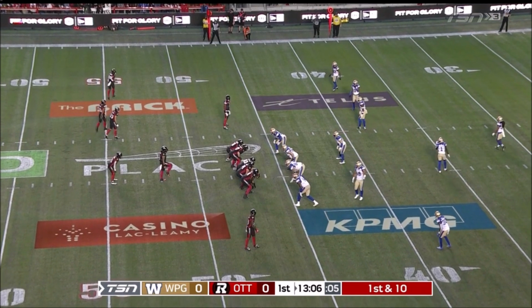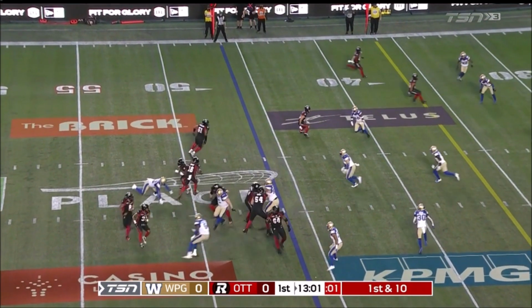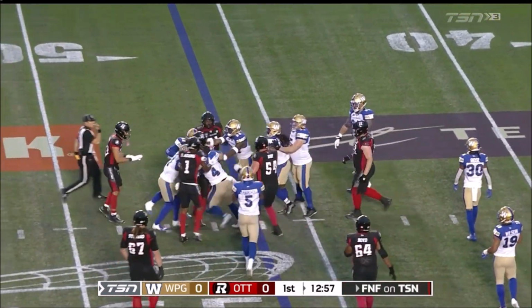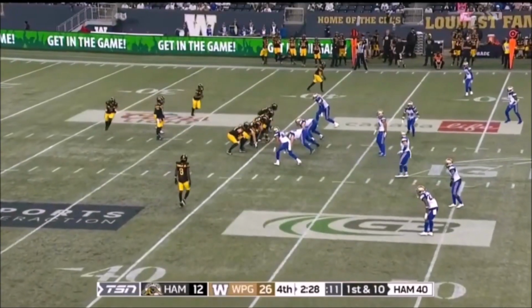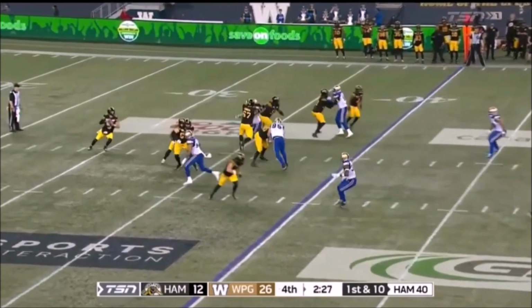A lot of 4-by-1 formation from the Red Blacks last week. They come back to it here early on in the ball game. Little flip underneath from Mazzoli. Nowhere to go. That defense stacking it up quickly. 25 of 41, 237 yards and an interception.